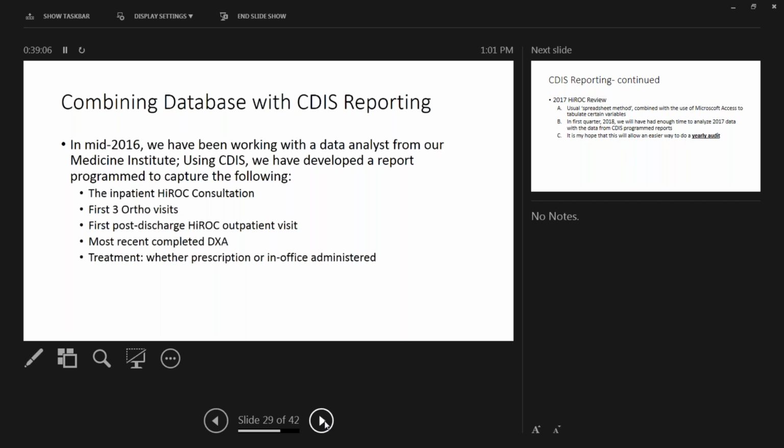Now, in mid-2016, we met a data analyst from our medicine institute who uses a program called CEDIS, and we were able to program this, and this individual can capture and follow whether someone was seen in post-fracture consultation. They can track whether they were seen in orthopedics. We can track whether they actually did have a post-discharge visit with us. Did they have a DEXA? And over time, we are able to determine with this methodology whether a patient was given a prescription or in-office administered treatment.